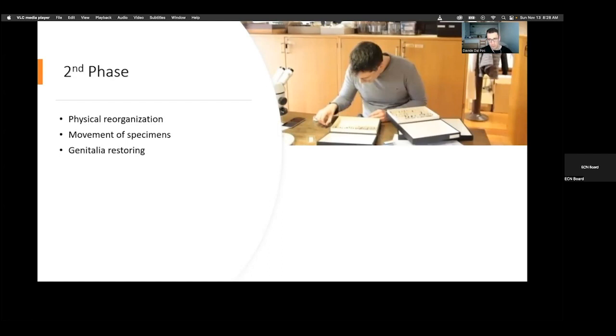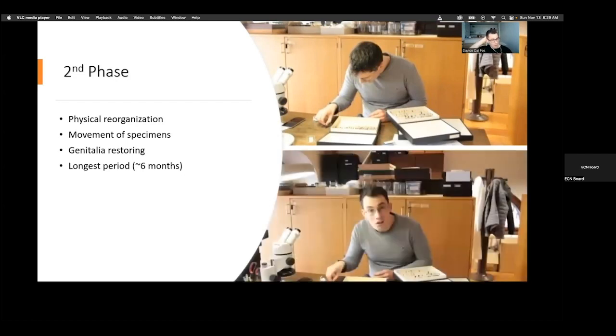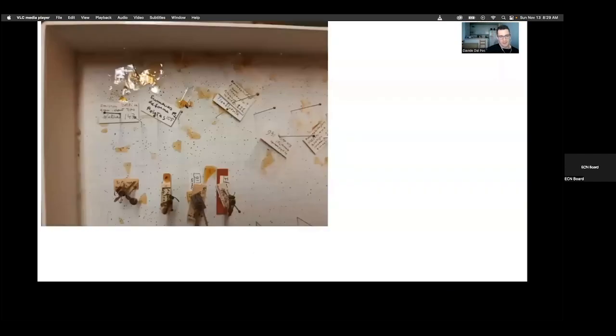We also, in this phase, restored the genitalia. We'll talk a little bit about the genitalia in a moment. And this took the longest period. This one was probably more than six months of actual full-time work. And of course, you can see my frustration after a while understanding what Soika did, especially in some of the boxes. Like this box here, where you can see the genitalia were completely cracked off.